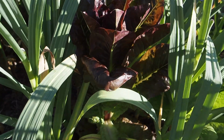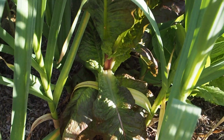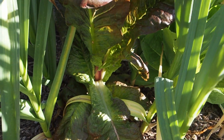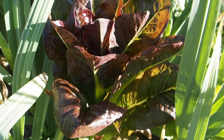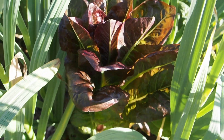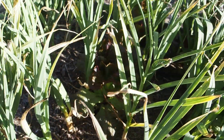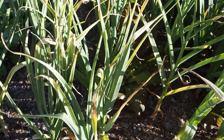And then we've got some lettuce in here. This is a red romaine type, and you can see it is bolting. We've got so much lettuce in the garden this year that I just haven't been able to eat it all. So we've been feeding some of this bolted lettuce to the chickens.